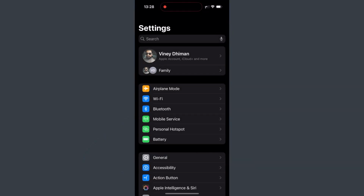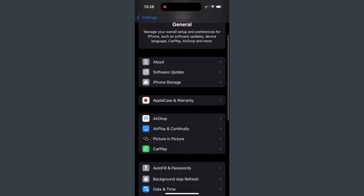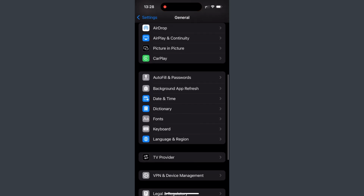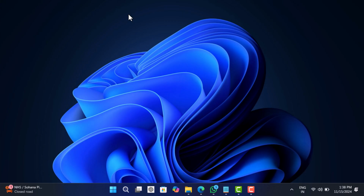Open settings, then go to general, then navigate to keyboard settings and open it. Here turn off autocorrection and predictive text. After that, close everything and check if this fixes the issue.